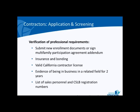So if you're a contractor and you want to apply, what is the application and screening process that we talked about earlier? You actually submit the enrollment documents, or you sign the addendum if you're an existing EUC. You have insurance and bonding requirements. The insurance requirements are actually a little bit higher for the multifamily because the scope of work and the construction costs are higher in a retrofit for a multifamily building rather than a single family. You must provide a copy of contractor's licenses, be in business for 2 years, and also have the correct registration numbers and the sales personnel.